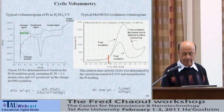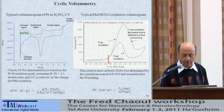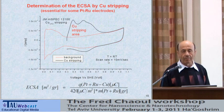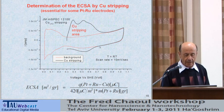So therefore, this is the measured factor that we compare to compare the activation of the catalysts. Now, unfortunately, platinum ruthenium possess problems with the other way of measuring the electrochemical surface area. So in some cases, we're using copper underpotential deposition for measuring the electrochemical surface area in terms of square meter per gram of the platinum-ruthenium alloy.